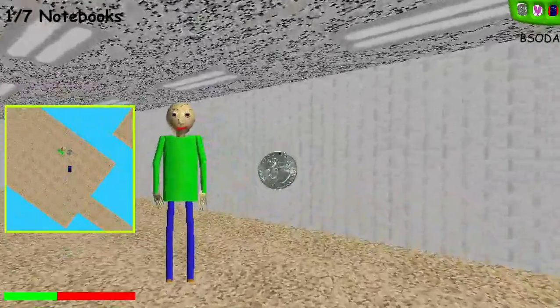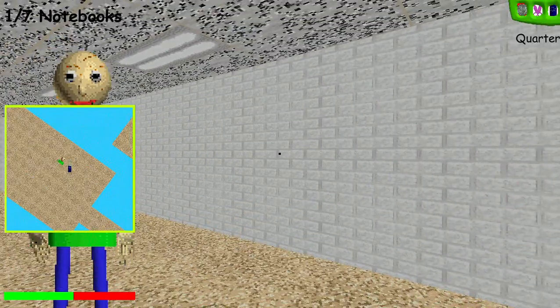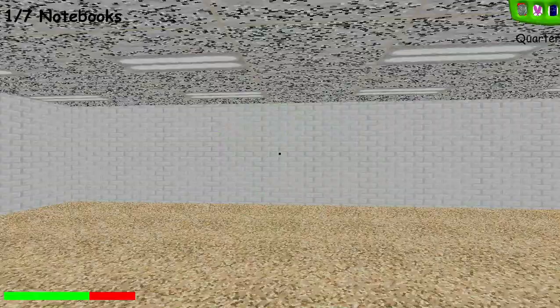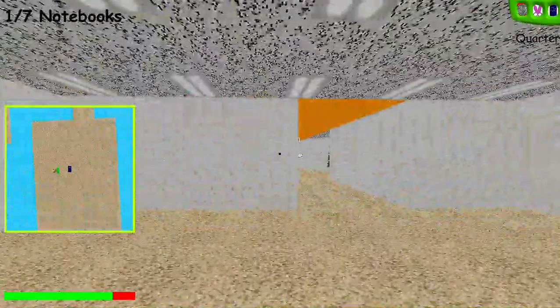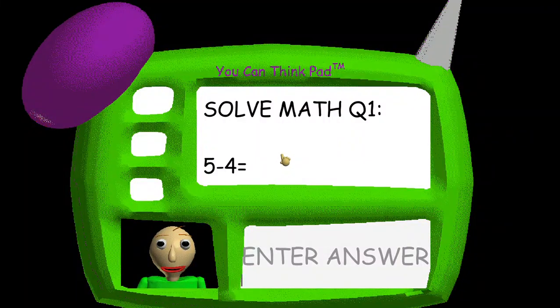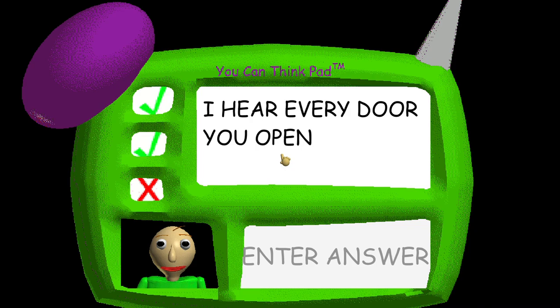Left mouse button to pick it up. Then, when you find something you can use it on, right click on the object with the quarter selected. That's how you use items, you know. Problem one. You're doing fantastic.